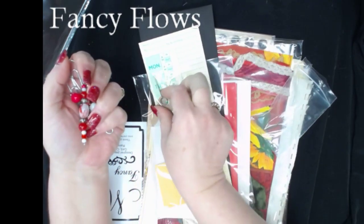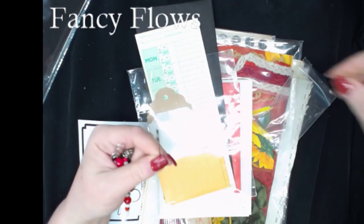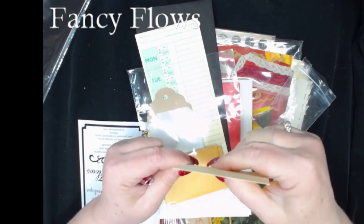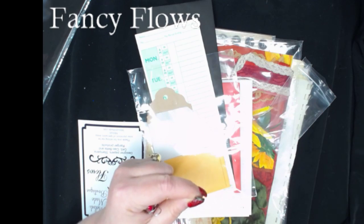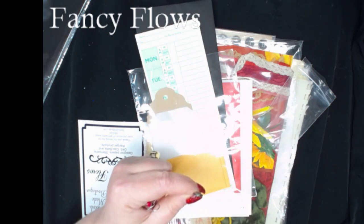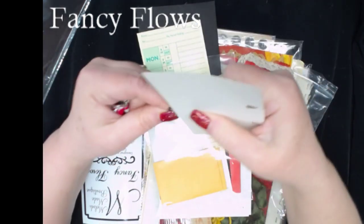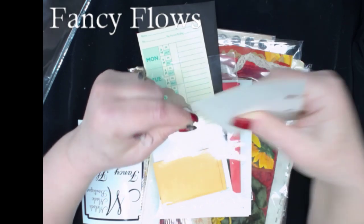Okay, this is from Tim Holtz. This is Holtz paper. Do I have a piece of paper? This might be too thick. And then you poke it through or into something. No. Isn't it funny how you try to do something and of course it won't work for you at all? That happens to me on camera all the time. Yeah, you might have to do something to bend it.